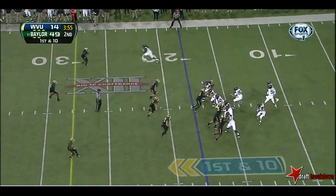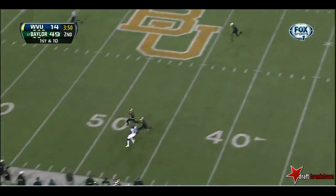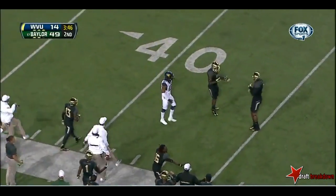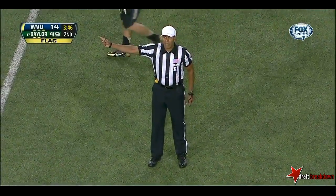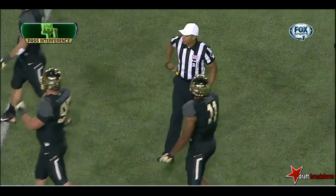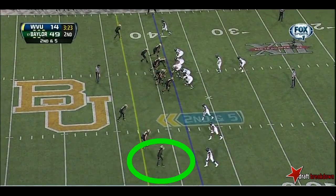Mountaineers found the end zone on their last possession. They go to work here late in the second quarter. Deep ball up top. Haynes. And a flag is thrown. Carswell was sandwiched in double coverage. Pass interference on the defense, number 3. Automatic first down. That's the corner, Demetri Goodson, in once last season.